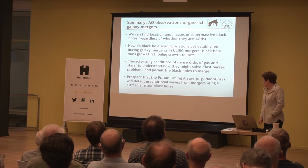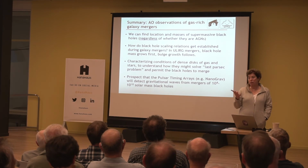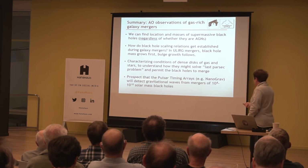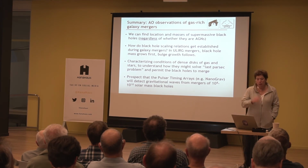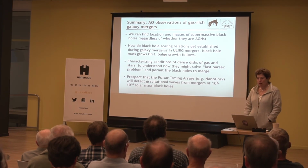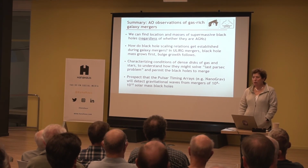We think there are disks of gas lying around in the middle of these galaxies which will make the two giant black holes merge faster. And we actually might be able to detect them merging within the next decade, I would guess, using these pulsar timing arrays.